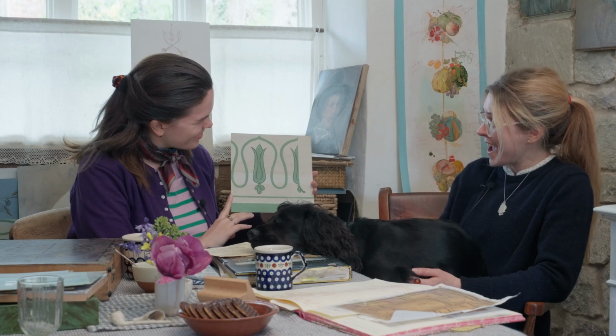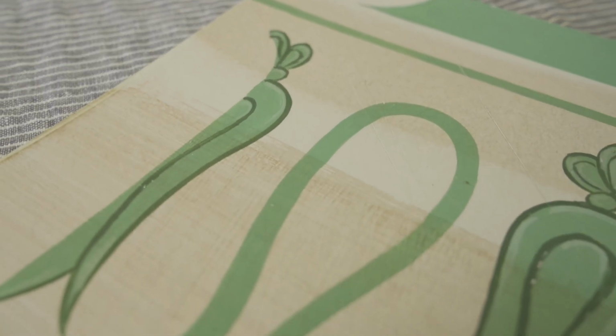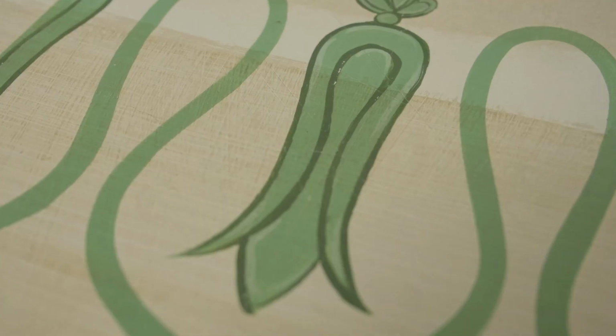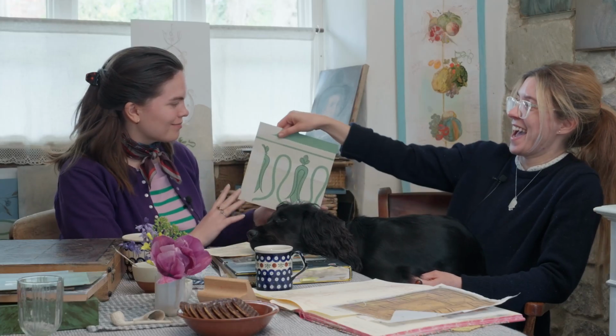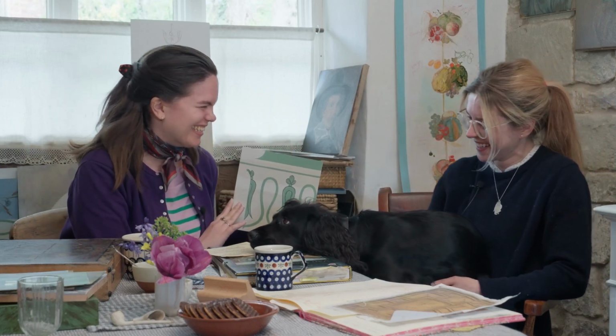get the go-ahead, but it's based on a beautiful bed, the so-called Garrick bed, that can be seen at the V&A in London. It's actually upside down. Oh, sorry. I'm sorry.